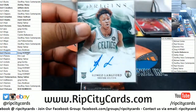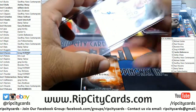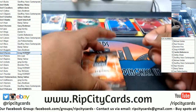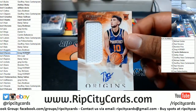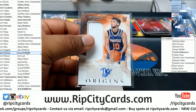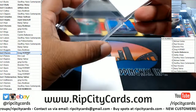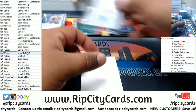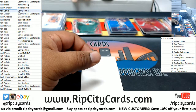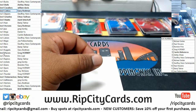On card, out who? For the Suns, Ty Jerome, rookie patch auto. We got a Celtic and a Sun there. Dude, I feel Zion's presence coming somewhere.